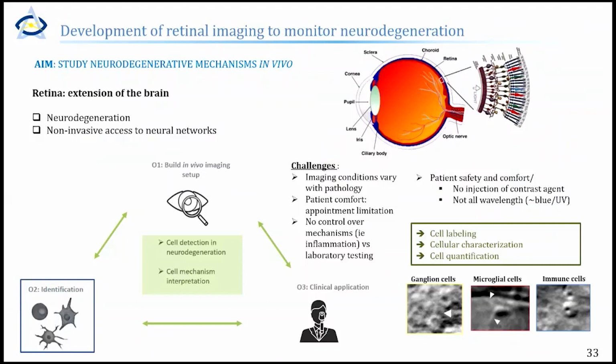We have been able to reveal previously transparent and invisible cells in the ganglion cell layer, and also during what seems to be inflammation. But the problem is that although we can make hypotheses on what these cells are, because we're working in the medical field, we still need a stronger validation. So all our work right now is also trying to find ways of characterizing these cells.